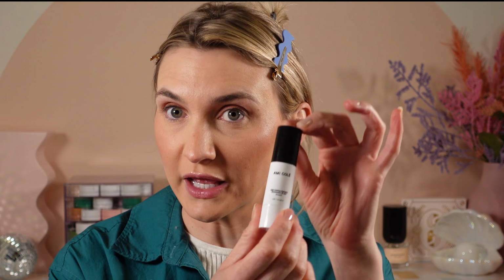Now for highlighter, let's do the Amicole Light Catching Highlighter in the shade Glaze. Now this is a stick highlighter. It looks a little scary at first because you can see the shimmers in the product, but somehow there's just something magical about it where you don't actually see the glitter on your face. I don't know how they do it, but it is a really flawless highlighter.